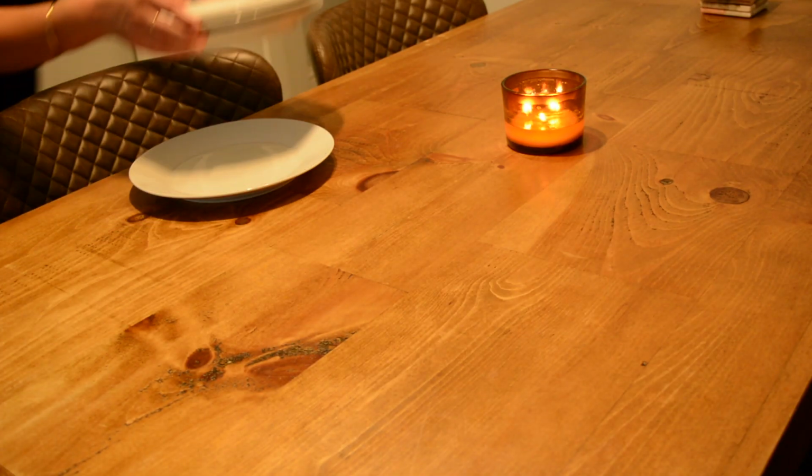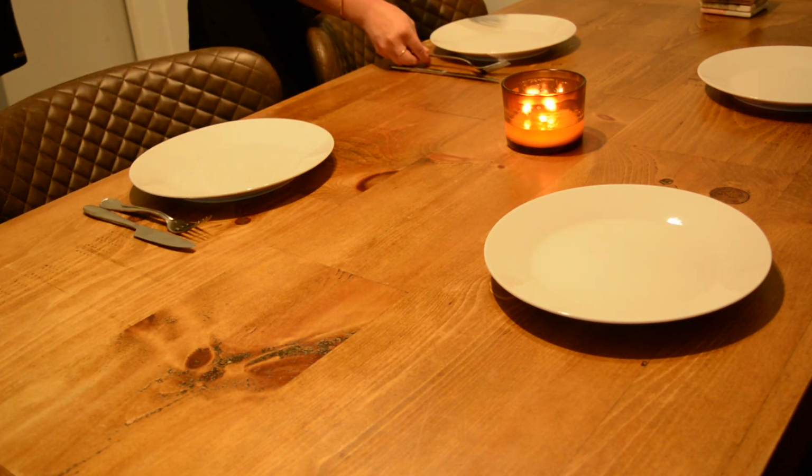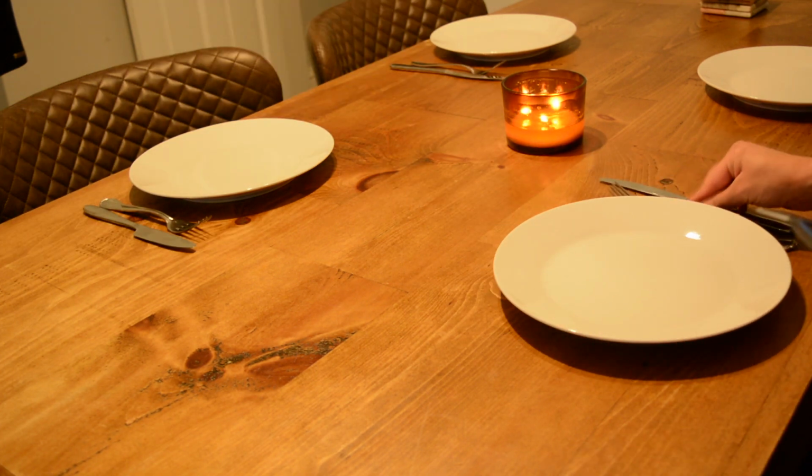I then set the table, and I don't know about you, but I love this feeling when you've been cooking for a few hours and it's finally time to set everything on your table ready for your guests.